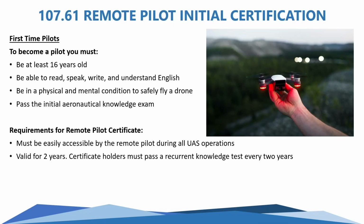All right, if you are a first-time pilot, meaning you don't hold any FAA certificate whatsoever, besides a student pilot license, these are the requirements you need to comply with. You have to be at least 16 years of age or older. You need to be able to read, speak, write, and understand English, be in physical and mental condition to safely fly a drone, and then pass the initial aeronautical knowledge exam.